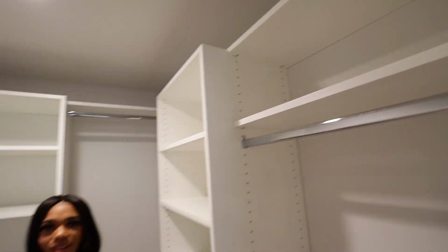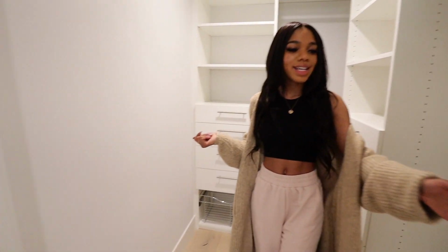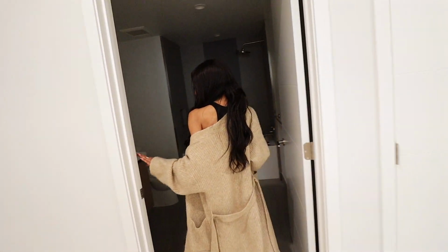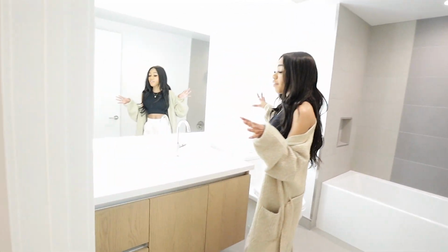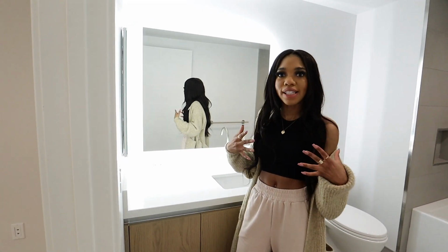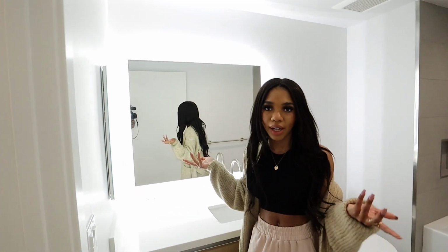I'm sorry guys, I don't know how to explain things, but that is that. And now I'm gonna show you guys the bathroom. Again, every bathroom has this incredible lighting, so I can't wait to just take selfies. My Instagram is just gonna be me in the bathroom, honestly, at this point.